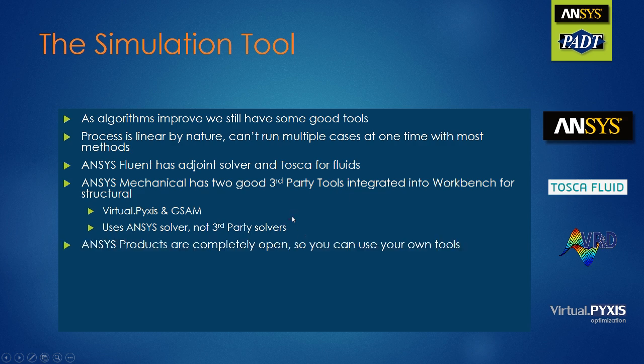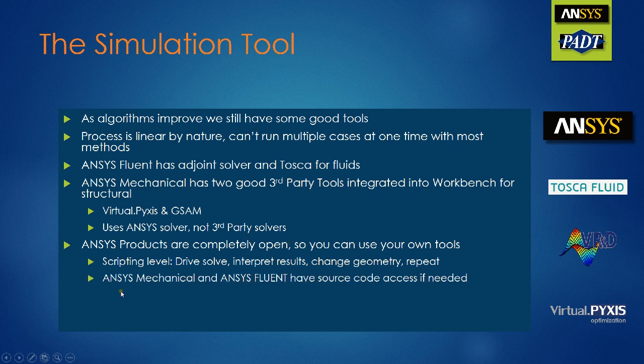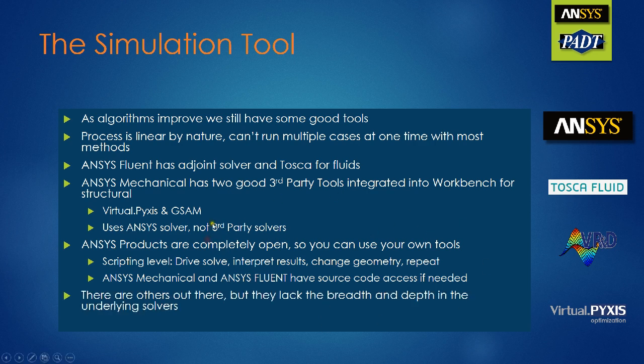The other thing to be aware of, if you have your own product or another third-party product that's your favorite, is that these ANSYS products are completely open. So you can use your own tool. You can do it on a scripting level. You don't even have to get into the core of the code. You can drive a solve, get the results out, interpret them, change the geometry, repeat. It's actually fairly easy to do, both on the fluids side and the solid, or structural, side. And ANSYS Mechanical and ANSYS Fluent are totally open. A lot of people don't know that. There are user routines that you can use to go in and get whatever you want and change whatever you want. So they're very, very open tools.